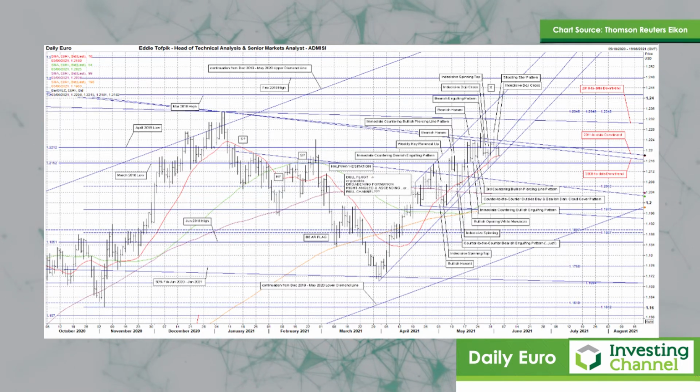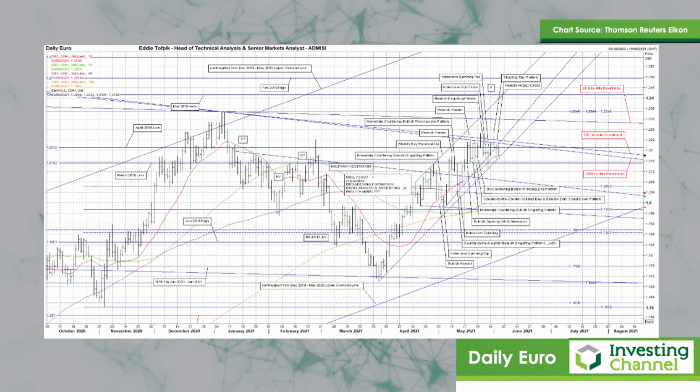So far today, further move lower, below the broken lower bull channel line and towards a new uptrend. Now further down we have the significant March low at 121.52.